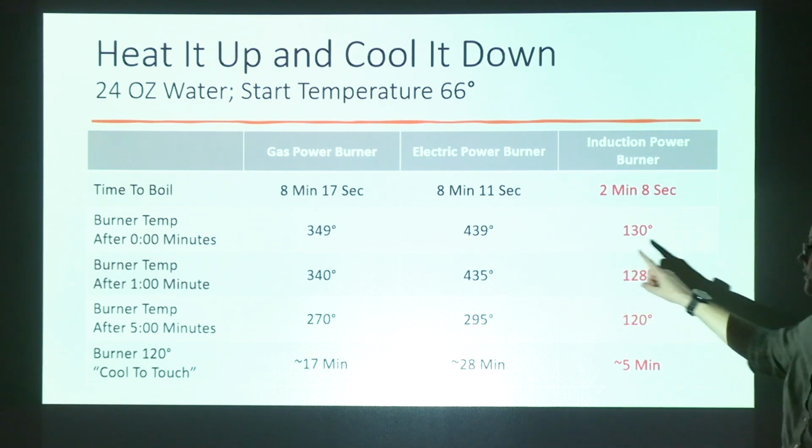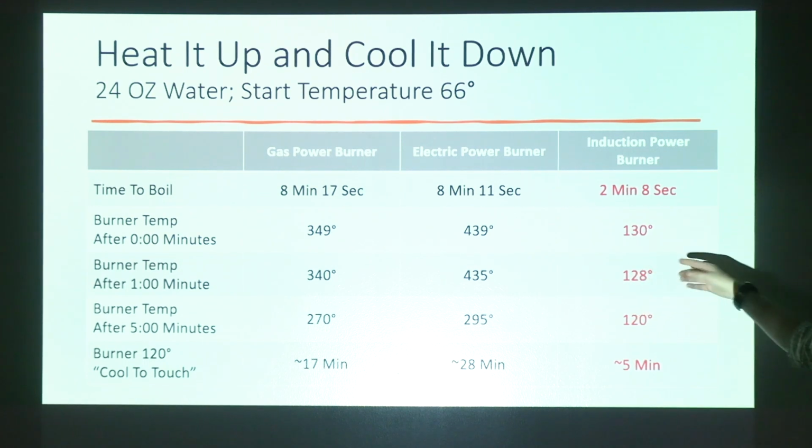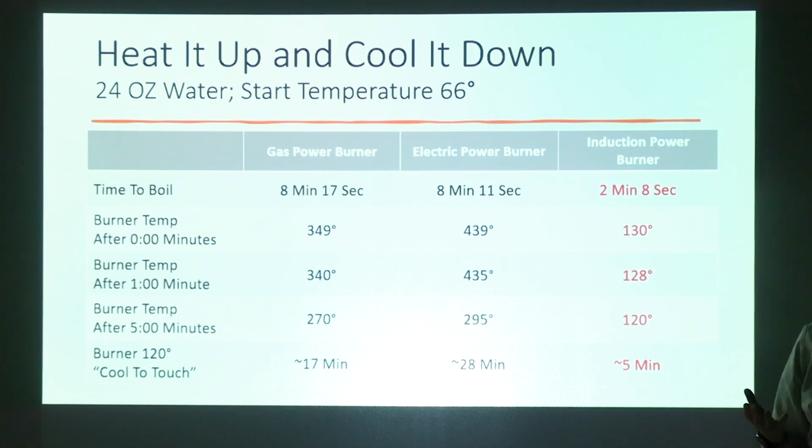So the burner temperatures at a minute after were still at more than 128. But at 5 minutes is where you really see the difference. We're still over 250 degrees for both gas and electric, whereas we're already down to 120 after 5 minutes on the induction. Because if you remember, the way induction works, it's generating that magnetic field above the surface, and heating your cookware. So the only residual heat on the induction surface is the heat that the pot gave to it.